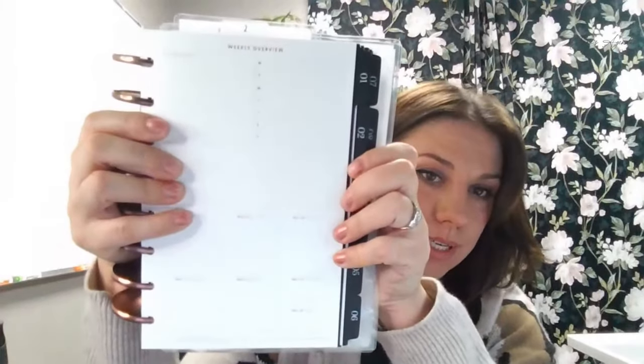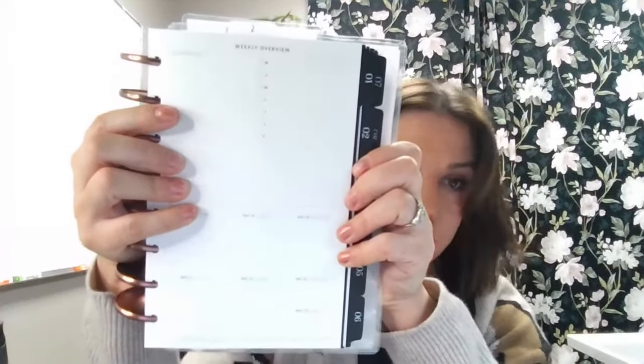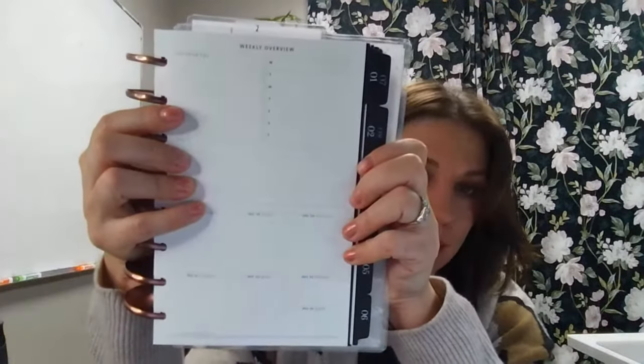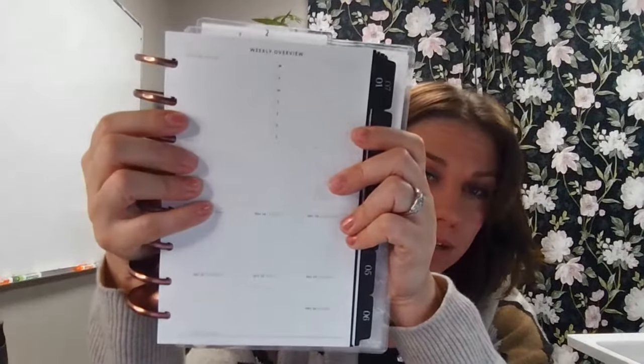So the way that I'm using this one is at the top, I'm writing whatever big projects have to be done this week. So it might be designing a subscription box. It might be preparing for Cyber Week. They're really big things. There we go. That light's better. And then I plan my dinners because I need to know what I'm feeding my family.